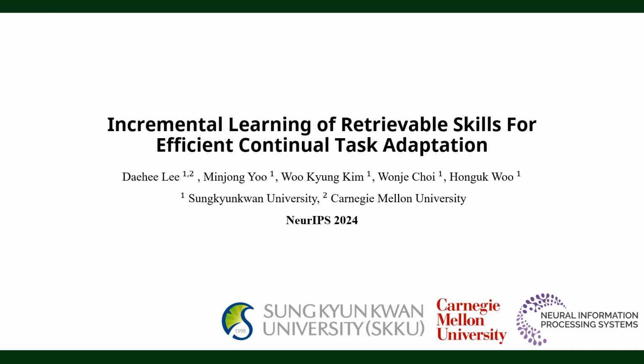This paper is the latest research and will be presented at NeurIPS 2024, a top-tier conference in the field of artificial intelligence and machine learning.